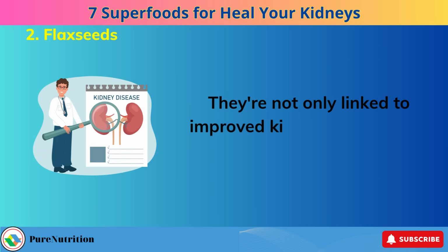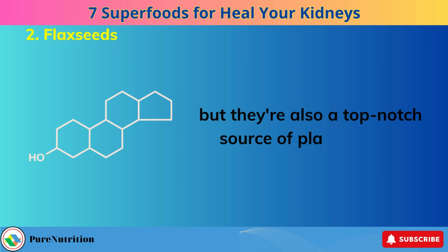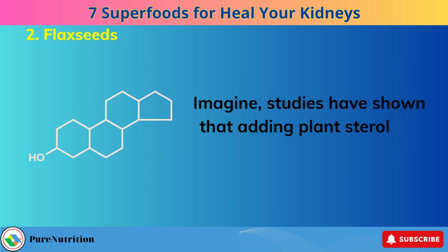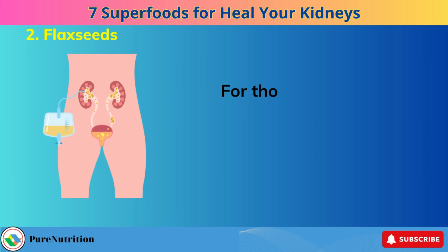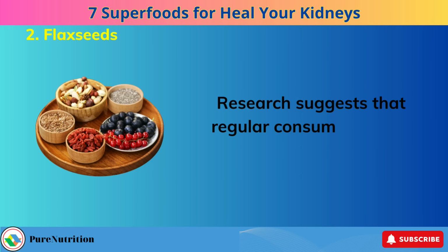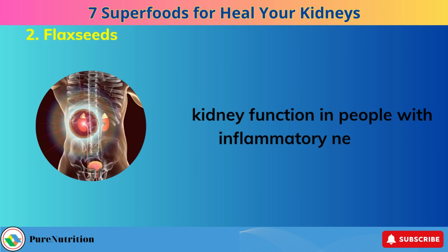They're not only linked to improved kidney function and reduced inflammation, but they're also a top-notch source of plant sterols. These natural compounds are fantastic at lowering blood cholesterol levels. Imagine, studies have shown that adding plant sterols to your diet can slash cholesterol levels by up to an astonishing 15%. For those dealing with inflammatory kidney disease, flaxseed could be a game changer. Research suggests that regular consumption can genuinely enhance kidney function in people with inflammatory nephritis.